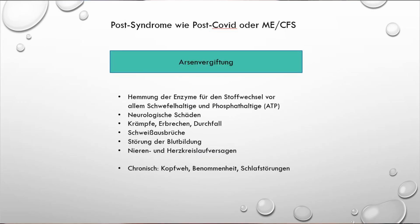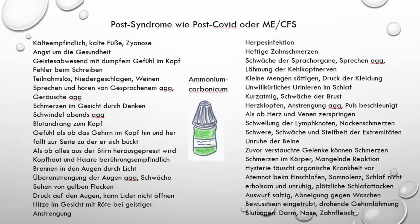Let's take a quick look at what arsenic poisoning does in order to be able to draw further conclusions about the homeopathic medicine. In arsenic poisoning, important enzymes that are needed for our metabolism are inhibited. Enzymes that contain sulfur groups in particular, but also molecules with phosphorus components such as ATP, which supplies our cells with energy, are affected. Neurological damage occurs with cramps, vomiting, diarrhea, sweating, but also disorders of blood formation or kidney and cardiovascular failure. Chronic arsenic poisoning manifests itself in headaches, dizziness, and sleep disorders. When we think of Arsenicum album in treatment, we should always consider Ammonium carbonicum in the differential diagnosis.